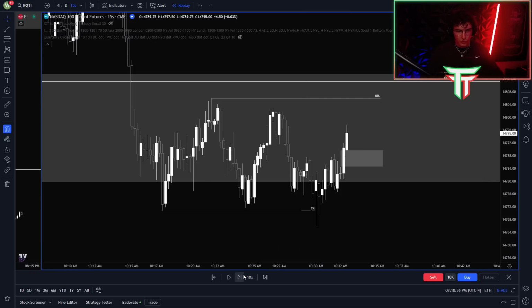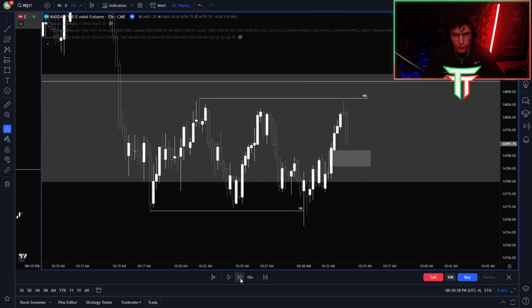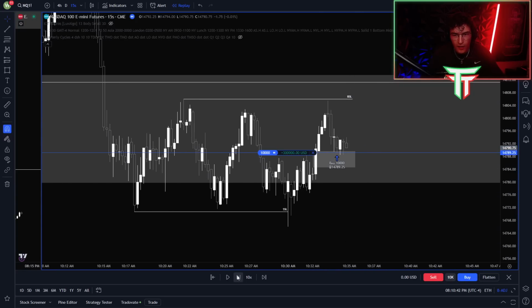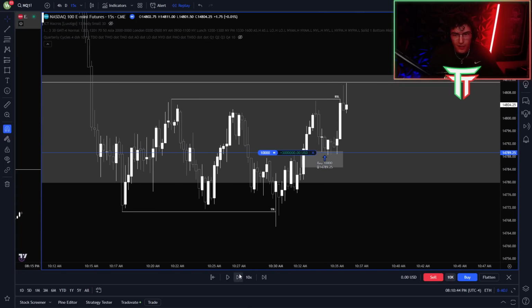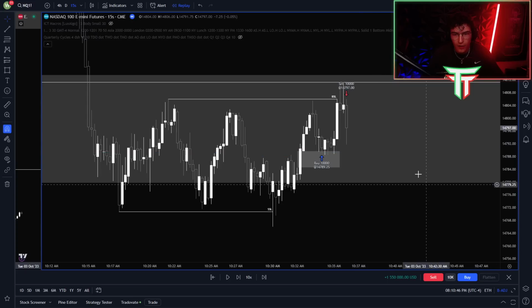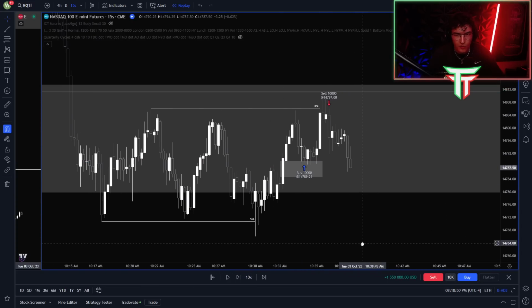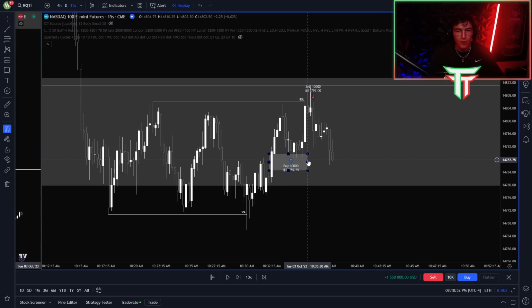So this was the first trade that I ended up taking. Waited for a retracement back into this imbalance. I longed here and got a nice move up to buy side, and then I ended up taking it off there, and then the rest of my contracts ended up getting stopped at break even here. So this was the first trade I took, the first winner.